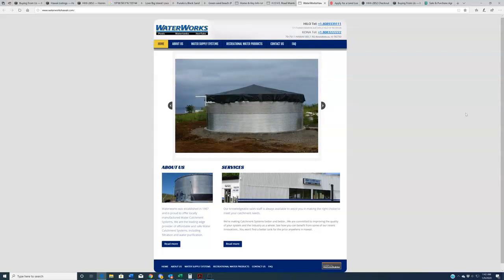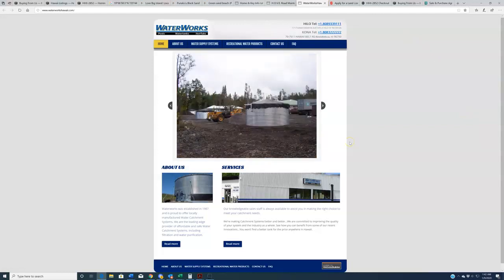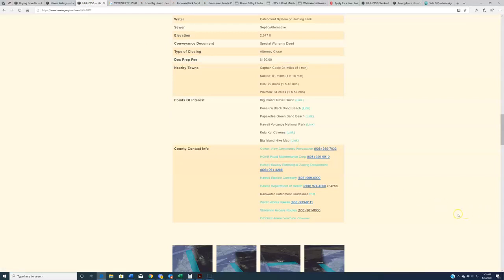So point being, if you want to learn about what's involved in that as far as logistics, as far as, I don't know, building codes, things like that, obviously a company like this is going to be a better resource than, say, calling us or even just trying to Google it and figure it out yourself. I call these people, say, hey, I'm looking to buy some land in Ocean View Estates. I want to set up a rainwater catchment tank. What are some things I need to know? Yada, yada, yada.